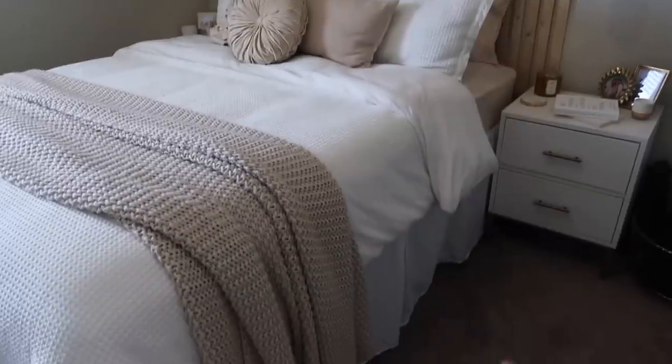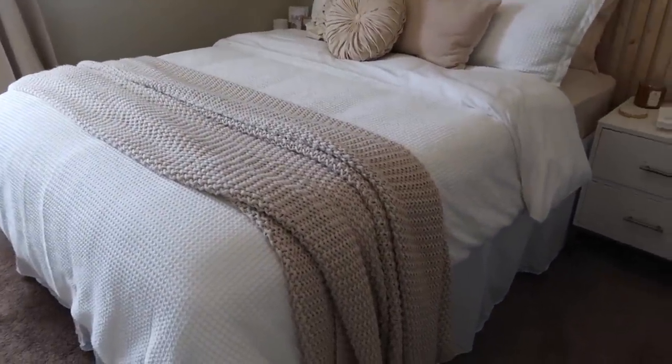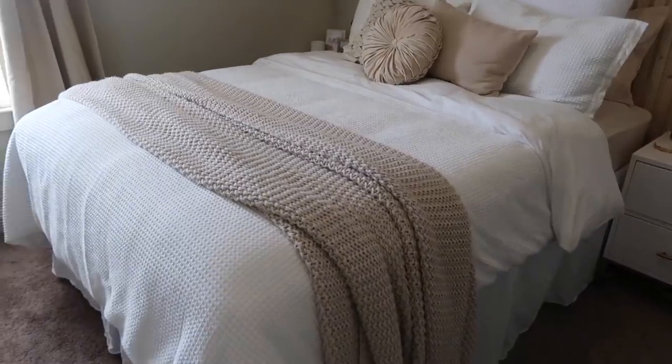I'm obsessed with her. First of all, my bed skirt is from Amazon. Bedding is from Amazon. It's actually a duvet, and then I have a duvet insert in it that makes it super fluffy, both from Amazon.